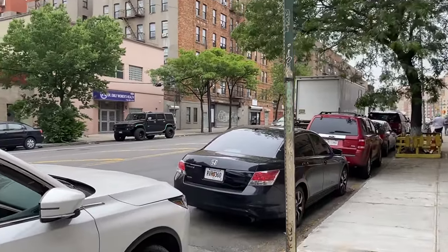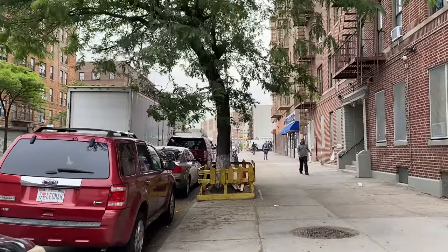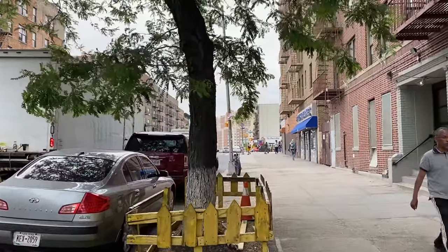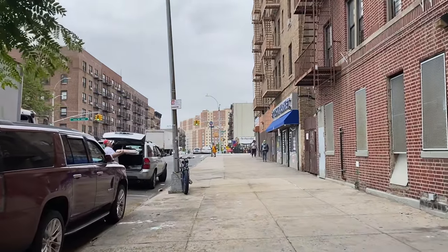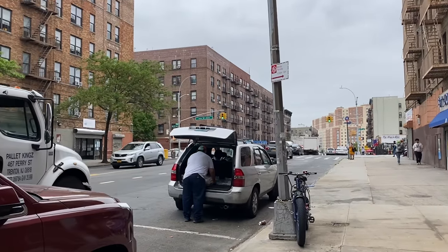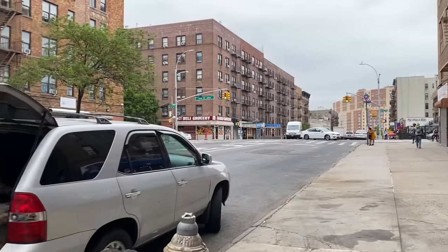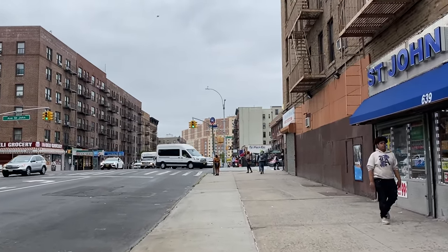Georgia tags. My man delivering some food. What you got, cupcakes? What's that, bread? What is that, Pop? Yeah, it looked like a bunch of pastries. Maybe he's delivering pastries or something.